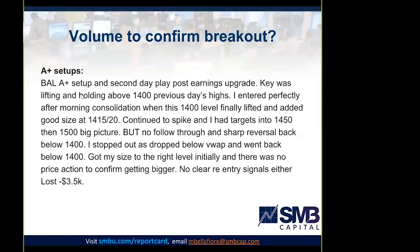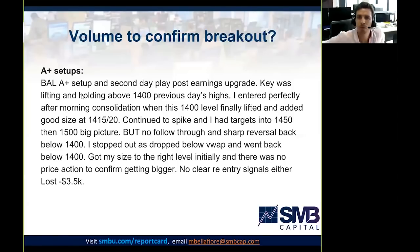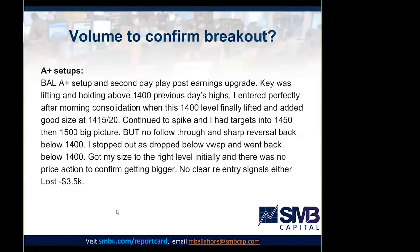A+ setup and second day play post earnings upgrade. Key was lifting and holding above 1400, previous day's highs. I entered perfectly after morning consolidation when this 1400 level finally lifted and added good size at 415/20. Continued to spike, and I had targets into 1450, then 1500, big picture, but no follow through and sharp reversal back to below 1400. Let me read that again. But no follow through and sharp reversal back below 1400.